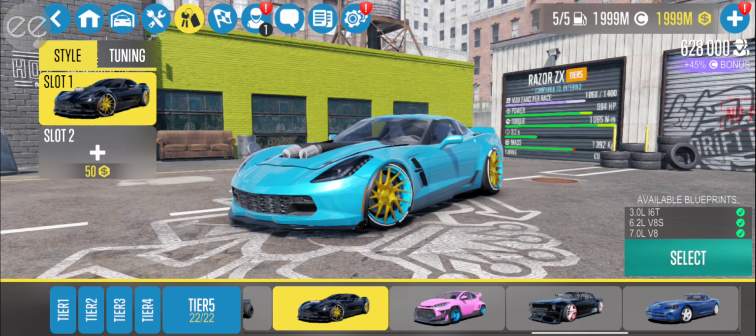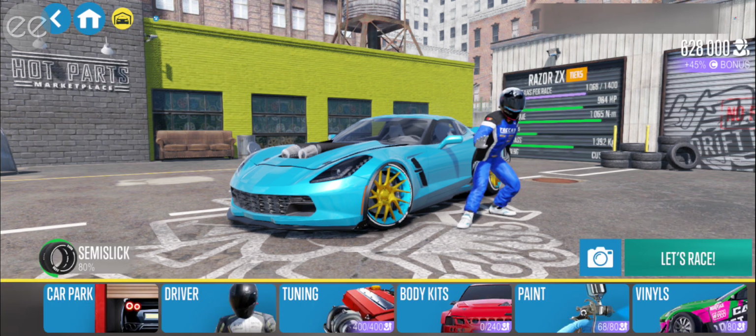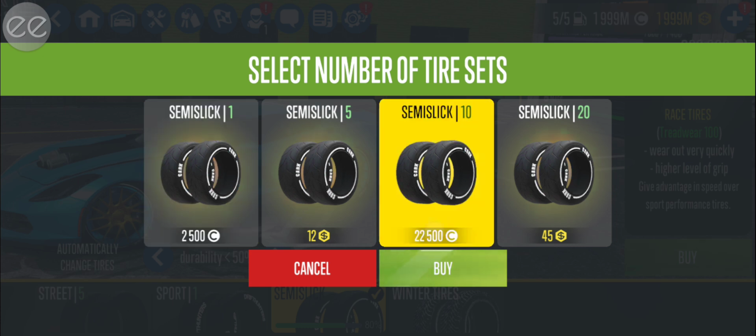As y'all see in slot one, it's pressure, but it still has the blue paint job. But I'm going to just buy my tires and we're going to go ahead and get into the race, y'all.